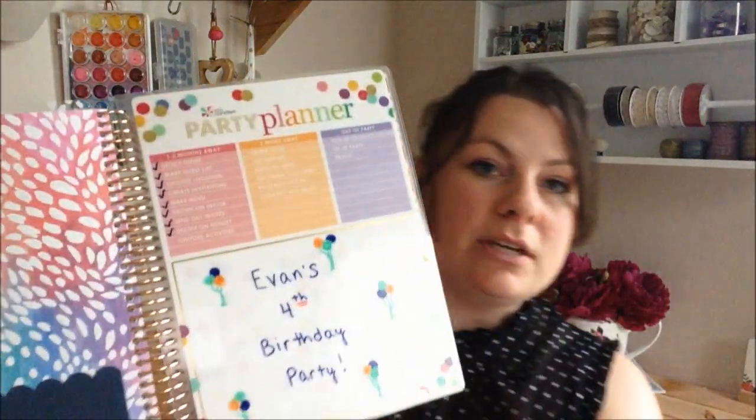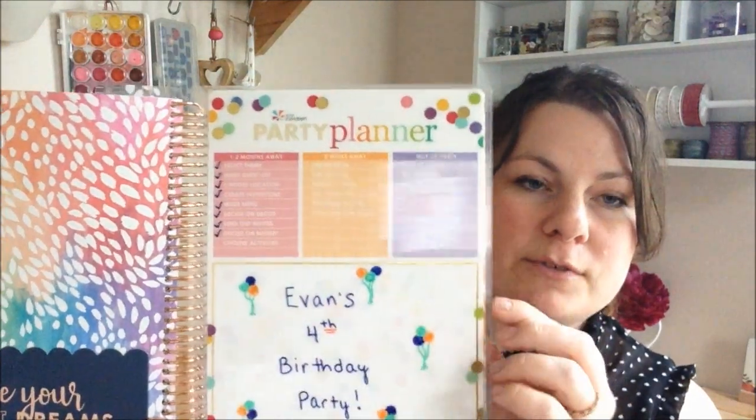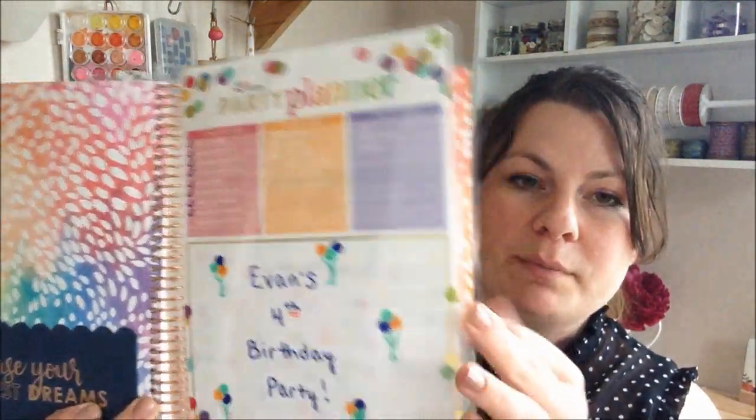So I went on a mission and started watching Plan With Me videos and browsing all the sticker shops and ended up buying a ton of stickers, new fancy colorful pens, and I'm really excited because I just love it. So in here I have a little party planner that she offers, like for Evan's 4th birthday party, where there's like checklists for certain times before the party. And then there's the back with a guest list and menu.